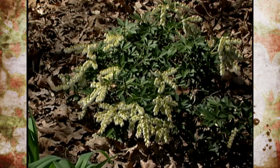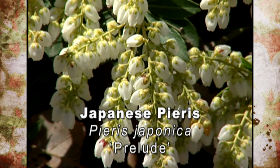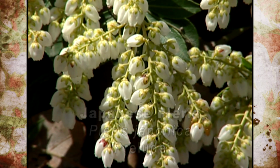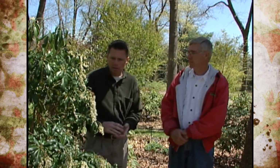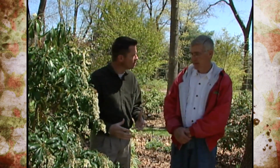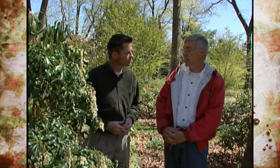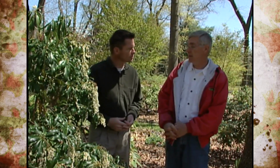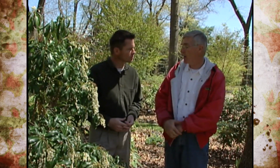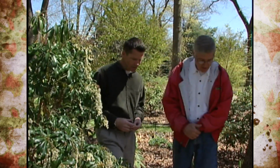Well, I saw a dwarf variety in another part of your garden. Which one is that one? That one's called Prelude, and for someone who has a shady spot that requires a small shrub, that would be the selection. Okay, and these are going to like more of the acidic soil conditions, well amended, well drained soils like that. Yes, probably you want to add a little peat moss to the mix, and then heavily you would use some pine bark maybe to mulch it. Okay, to help with that acidity. Get some acidity going there. Yeah.